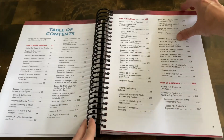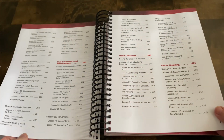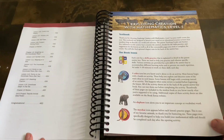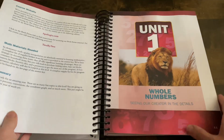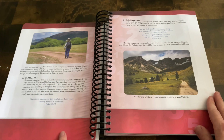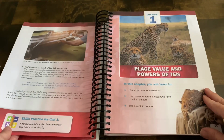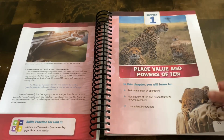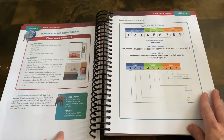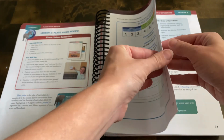Getting into the student book, you have the table of contents again with everything broken down by what you'll be covering. And then it gets into how to use the curriculum. So there are little pictures that represent different things in the lesson, like an activity or something like that. There's usually a unit story that relates creation to mathematics, and then it will get into the first chapter in the first lesson.